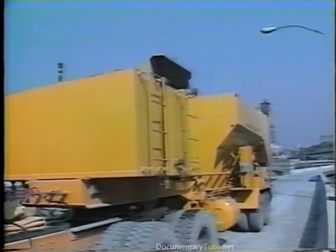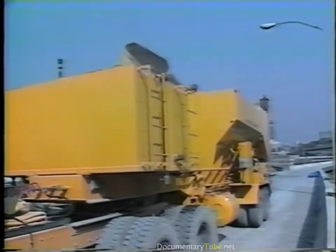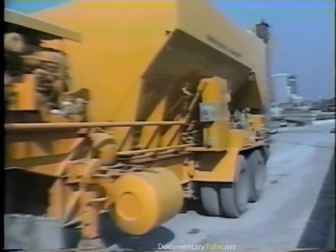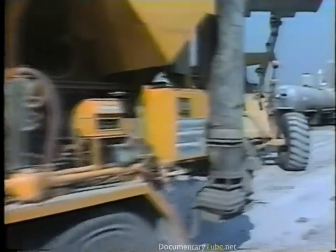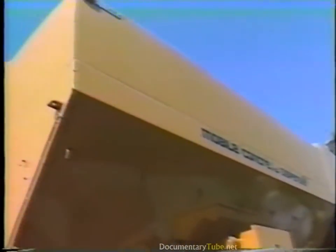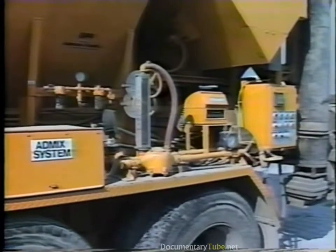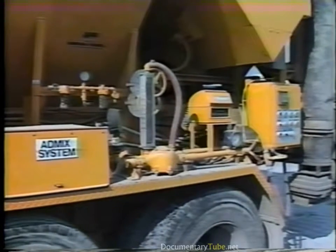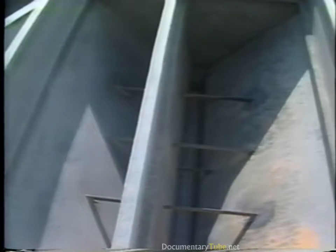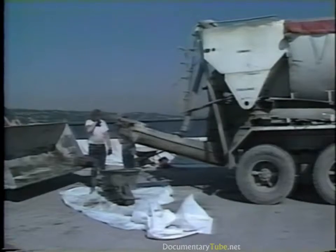Latex modified concretes are generally produced using mobile concrete mixers. These are essentially mobile concrete mixing plants with output capacities of from 3 to 12 cubic yards. The dry materials are stored separately in hoppers on the mobile mixer. The water and liquid admixtures are stored in tanks. The materials are then fed through vibrating gates onto a conveyor belt that transports the material to an auger mixer at the front of the unit.